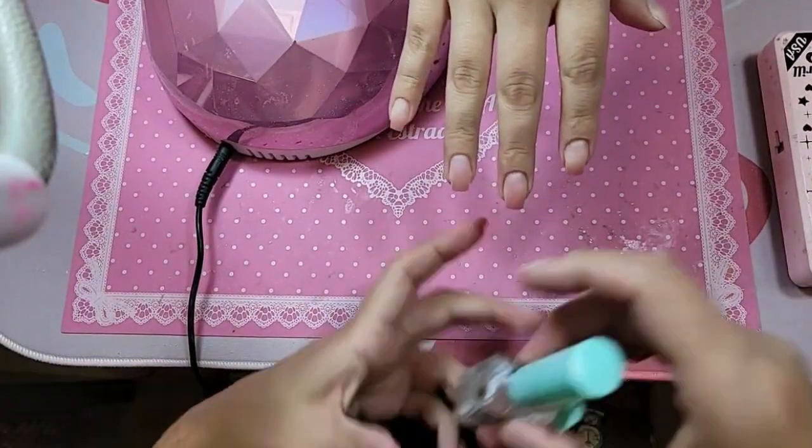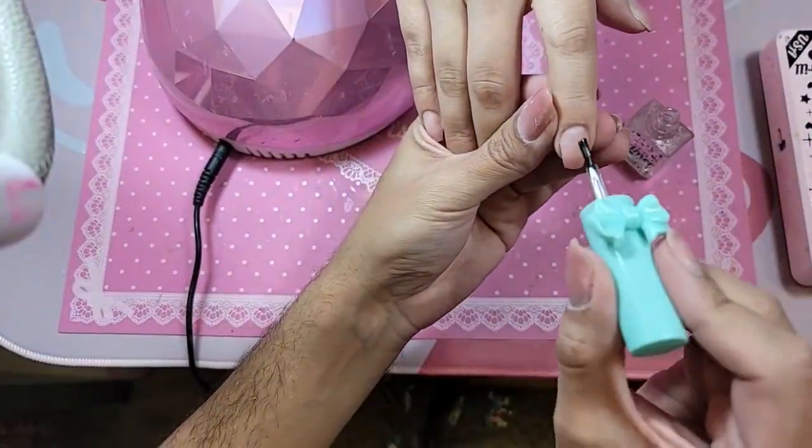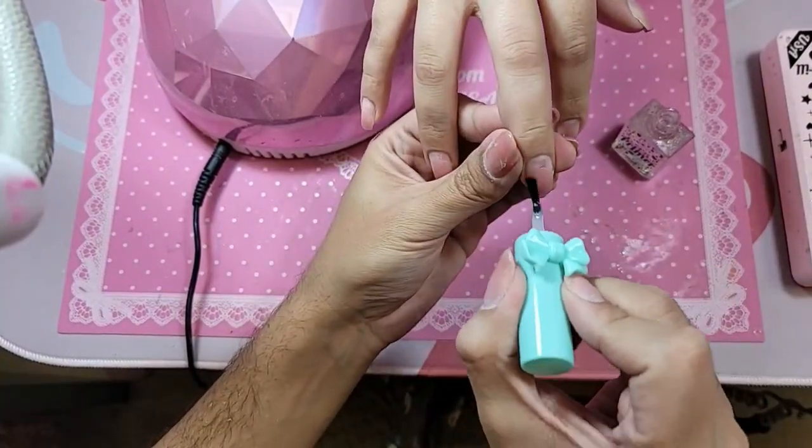So that was one coat of nail prep. Now we're going to do one coat of primer. Everyone's saying happy birthday to Max's dad. To Max Sr.